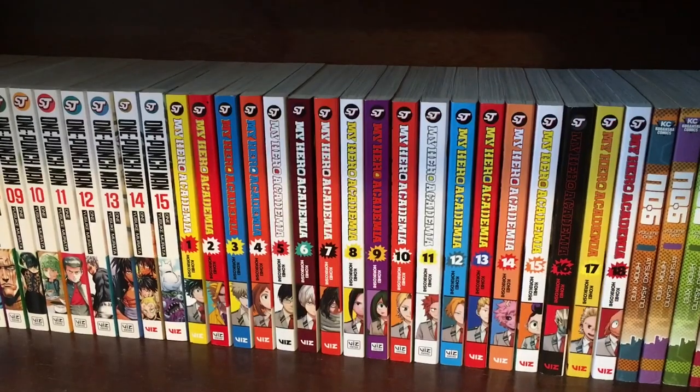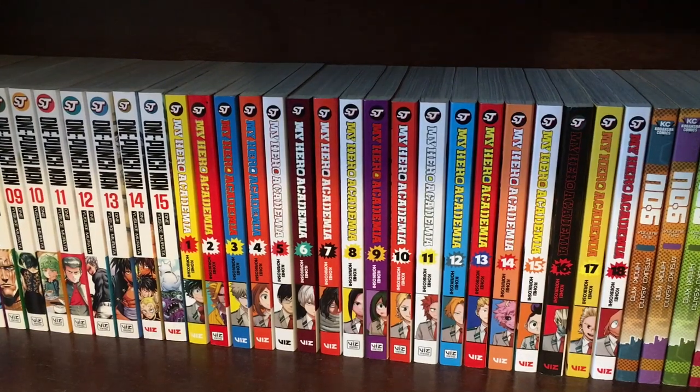So next up is My Hero Academia 1-18. And My Hero Academia is probably my favorite shonen series at the moment. It's not as in-depth or as profound as something like Hunter x Hunter, but I honestly think that the characters are probably my favorite shonen characters at the moment, and it's kind of just a relatable series.